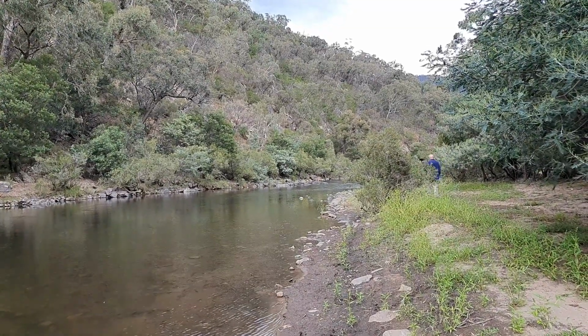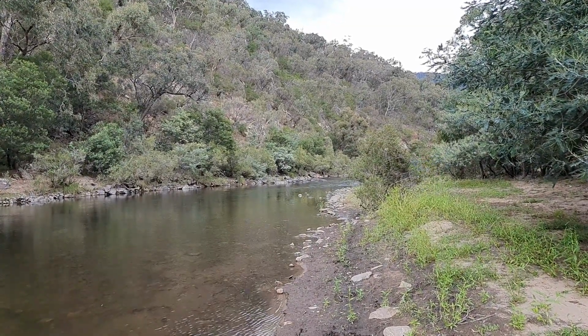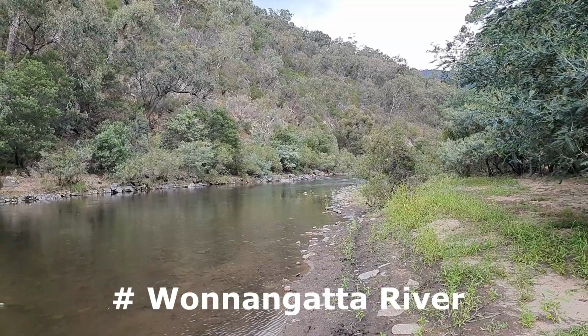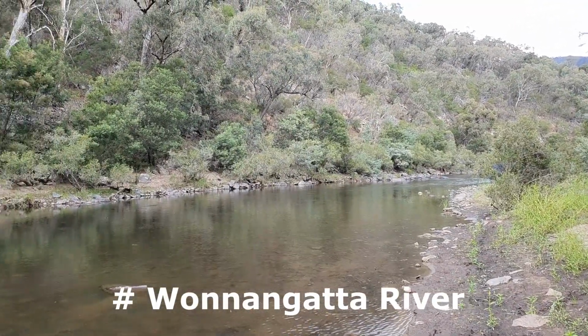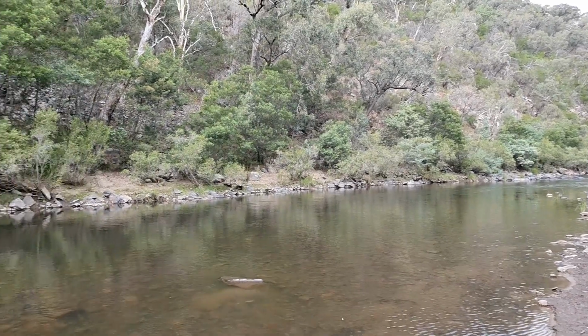So this is the river at Collins Flat. I think it's the Dargo River. I could be wrong. You can see it's actually quite wide. It's flowing quite nicely.